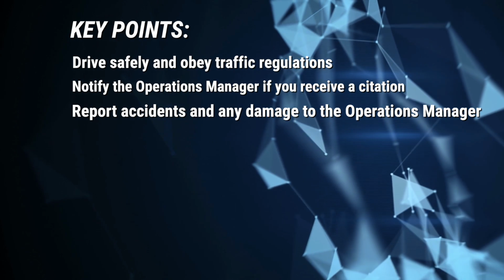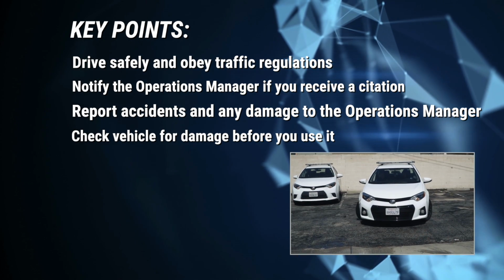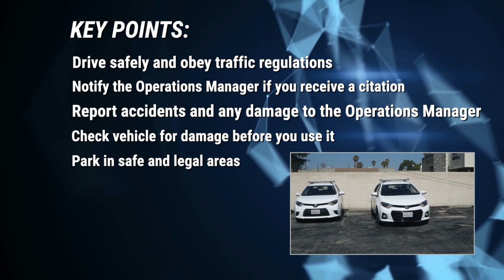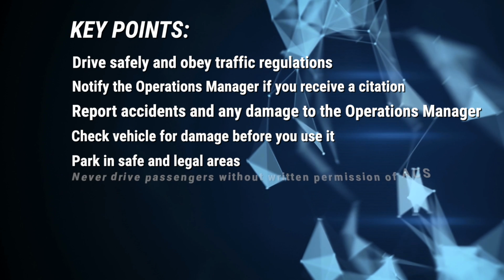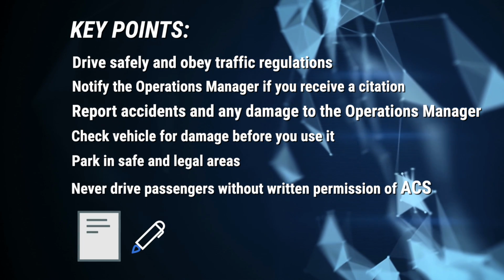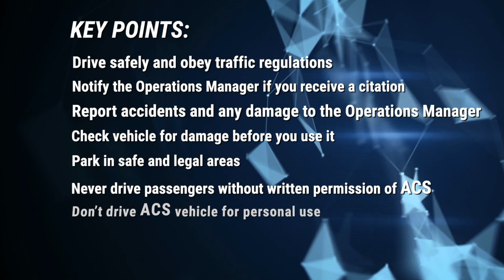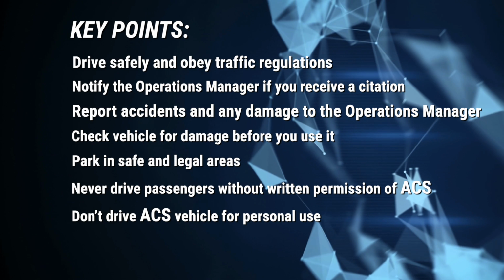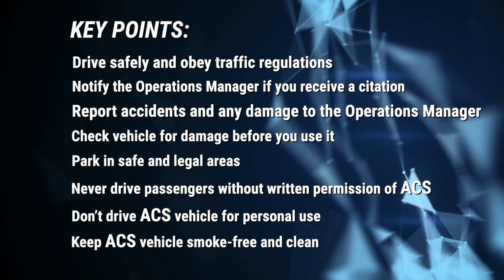And also be sure to check the vehicle before you use it. You're responsible for any damage when you return the car. Always park the vehicle in a safe and legal area off public ways. Keep in mind that you can never drive any passengers without the written permission of ACS. You also cannot drive an ACS vehicle for your personal use unless approved by ACS. And finally, it is your responsibility to keep the vehicle smoke-free and clean.